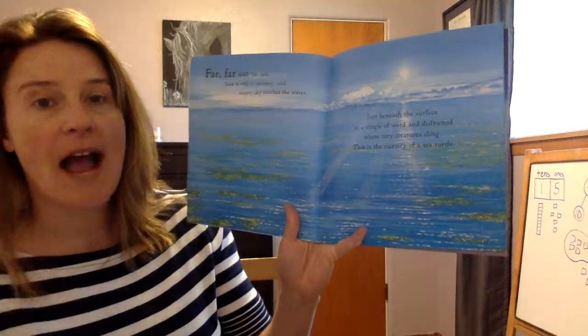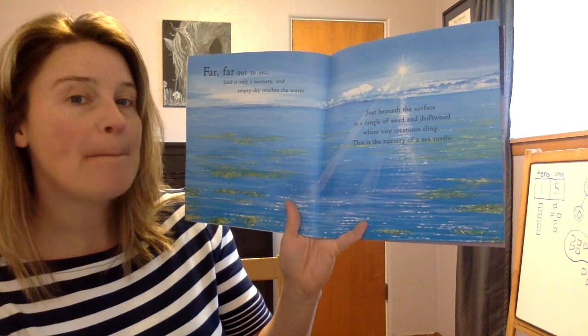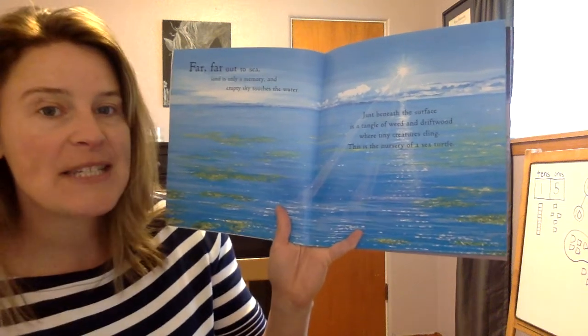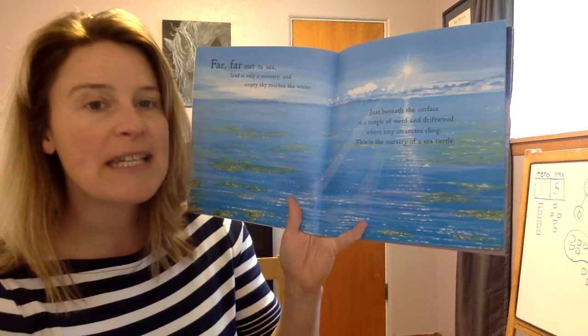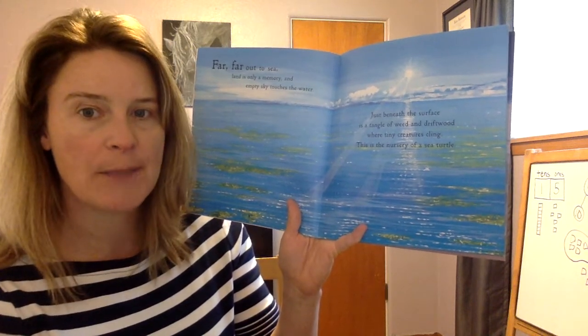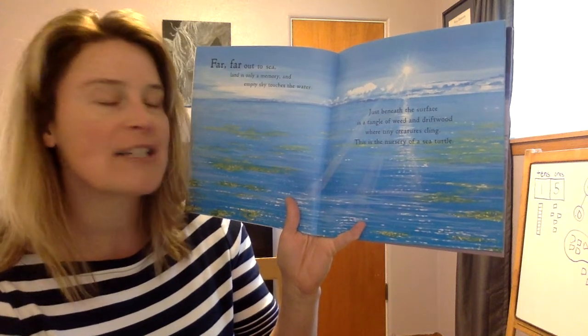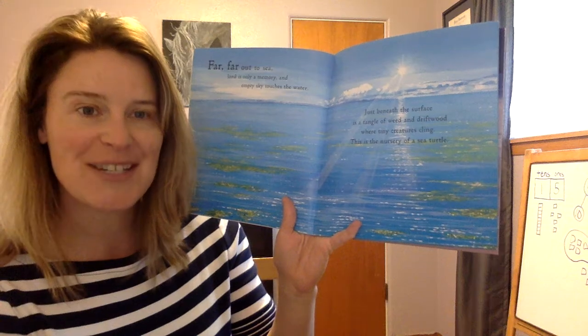Far, far out to sea, land is only a memory. An empty sky touches the water. Just beneath the surface is a tangle of weed and driftwood where tiny creatures cling. This is the nursery of a sea turtle.